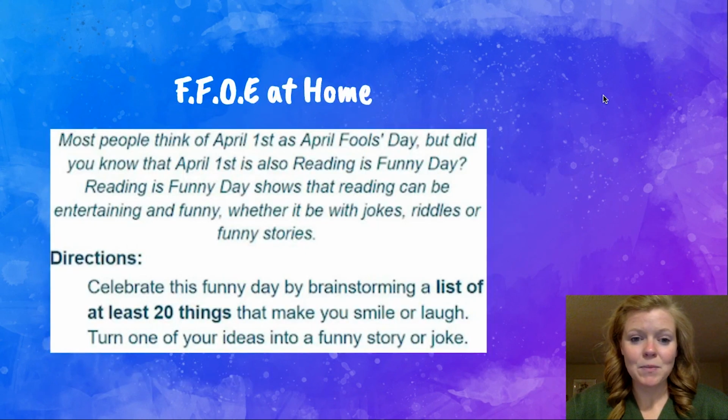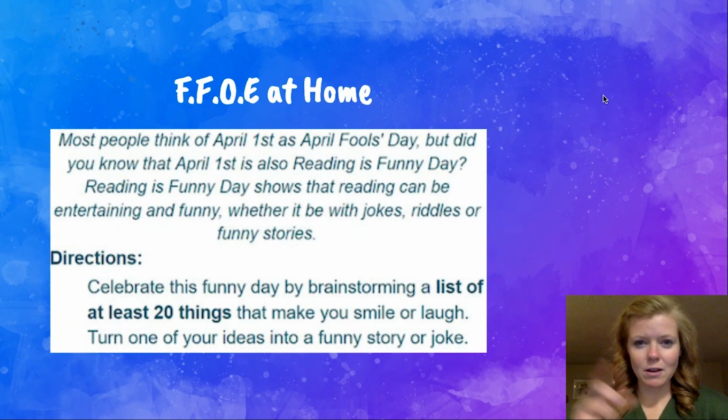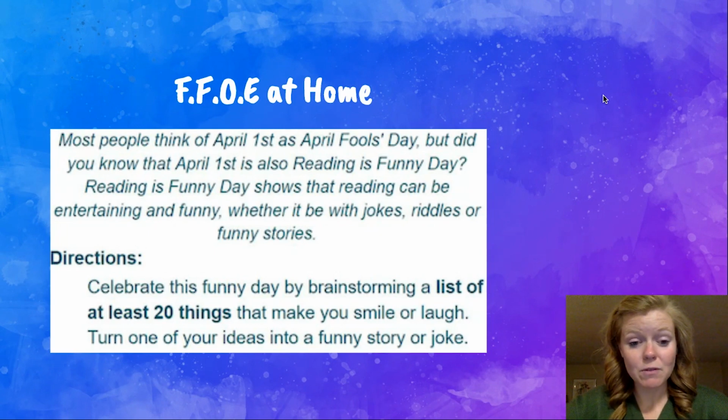So I have a great idea. As we just finished wrapping up April, we know April 1st was April Fool's Day. But did you know that April 1st is also Reading is Funny Day? Reading is Funny Day shows that reading can be entertaining and funny, whether with jokes, riddles, or funny stories. So, why don't you be fluent, and I want you to make a list of 20 different things that make you smile and laugh. Then, be flexible in your thinking and pick one of them, and turn one of those ideas into a funny story or a joke.